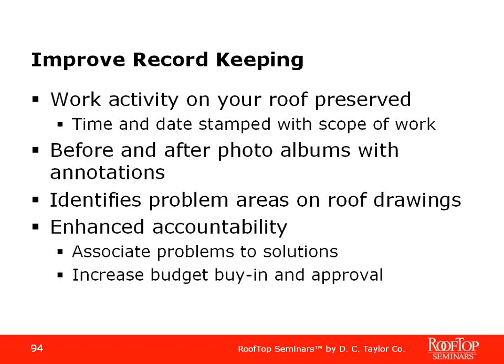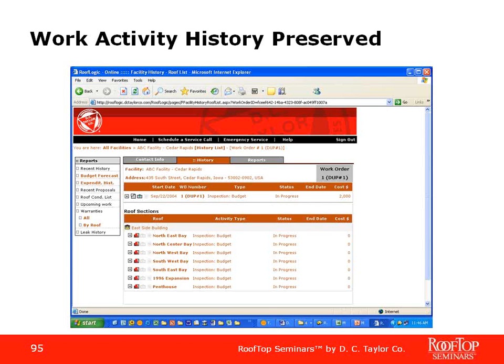Having before and after photos is key. I don't expect you to know everything about roofing, but from a photo, we'll have a good idea if it's done right or what the problem areas may be. You can coincide those photos by identifying the problem areas on your roof drawings, like a little treasure map. This way it's going to enhance your accountability. You're going to be able to associate these problems, and now you'll have solutions identified, and then you can create a budget and help your superiors buy in and approve these budgets for these maintenance issues.